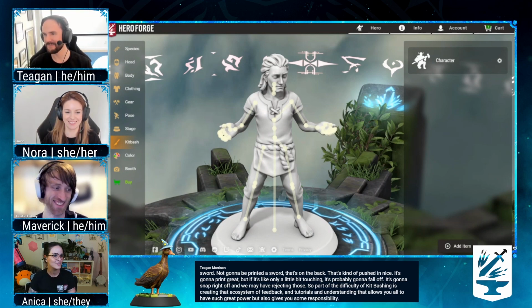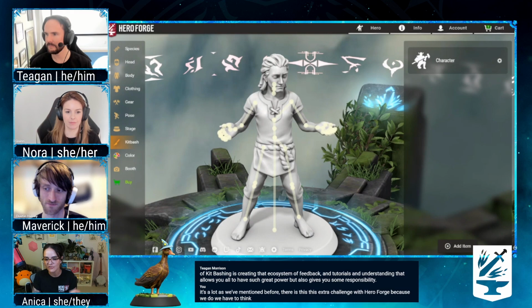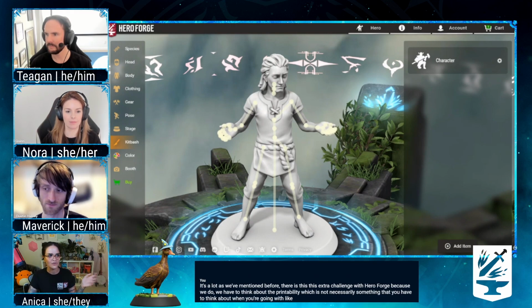It's a lot. As we've mentioned before, there is this extra challenge with Hero Forge because we have to think about the printability, which is not necessarily something you have to think about when you're going with game design or rendering it in a browser like we have to.